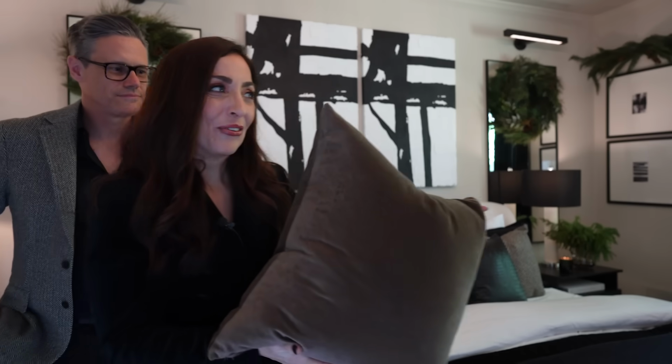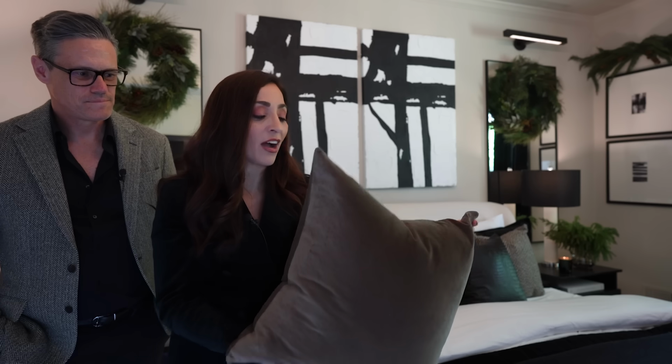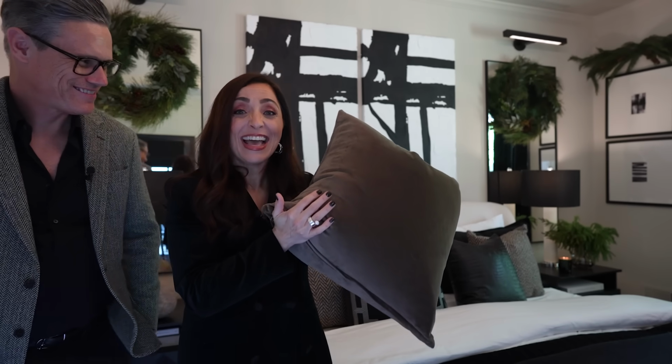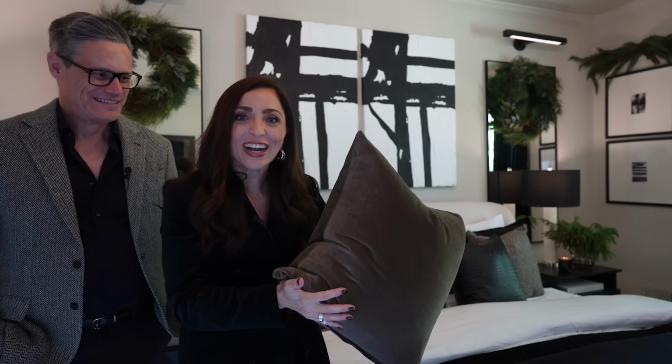This is the pillow that really just solidified the entire design because it's the exact color that I love. I even had my nails— Yes, you did. I have a turtleneck that's this exact color, and I took it with me and had them match my nails to it.